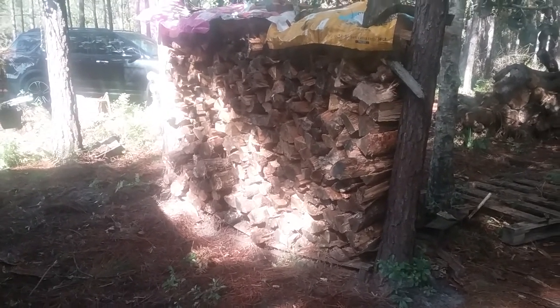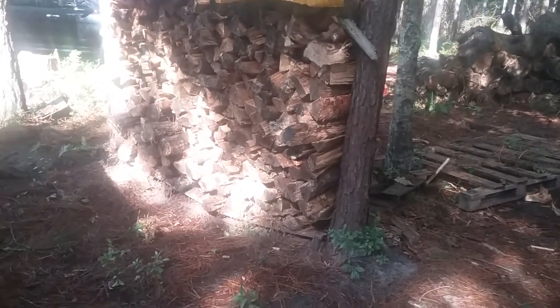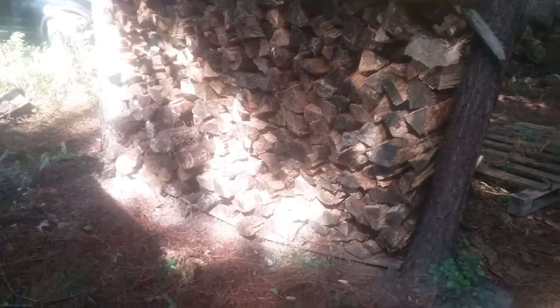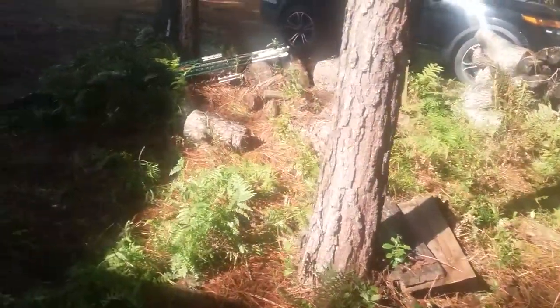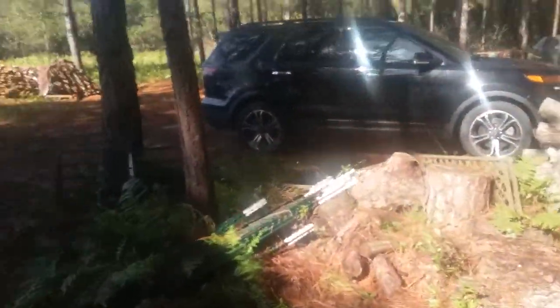Good morning, everyone. We are getting ready for winter. We got a nice stack of split firewood, and we split last year's pile. It's not all done yet, but this is just the beginning. And remember, we're in Florida, so even though we're in North Florida, we won't get the cold like up north does.